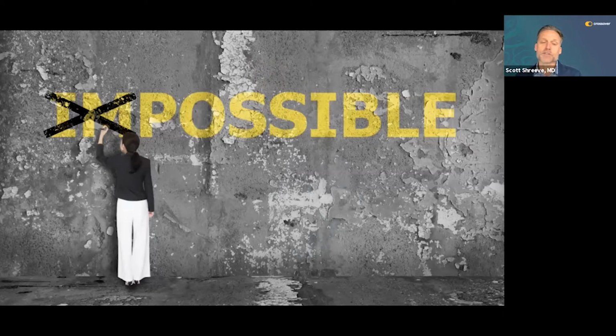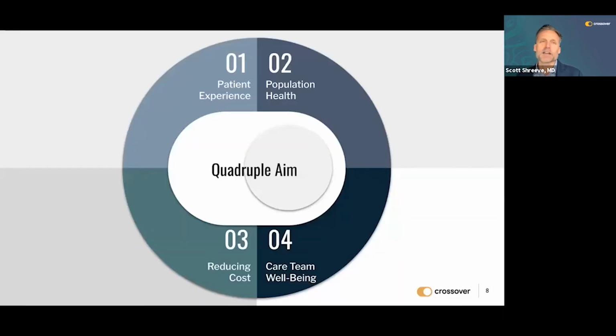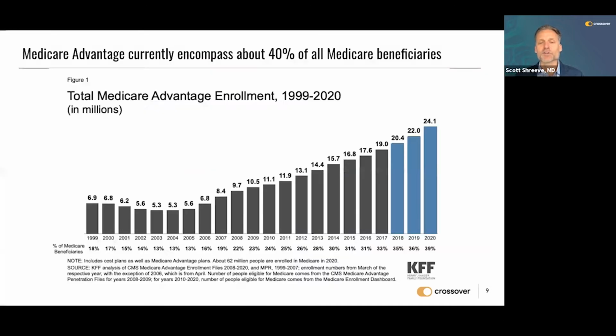And really, people thought this might be impossible. You can't do all four things at once. Well, we disagree with that. We actually think they can be done, and particularly when you can have alignment between the employer, the care delivery arm, and the payer as well. So with that, the quadruple aim, again, to spell that out, if you can put all of these things together and bring them together and align them, then you can achieve the outcomes. And really, that is the intent of commercial advantage.